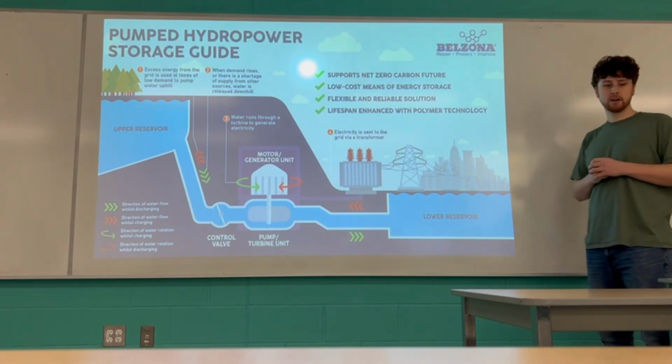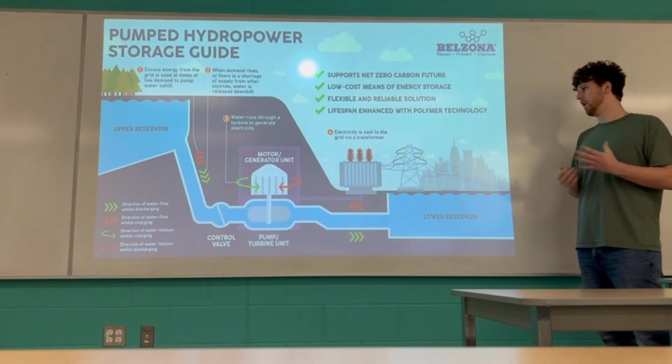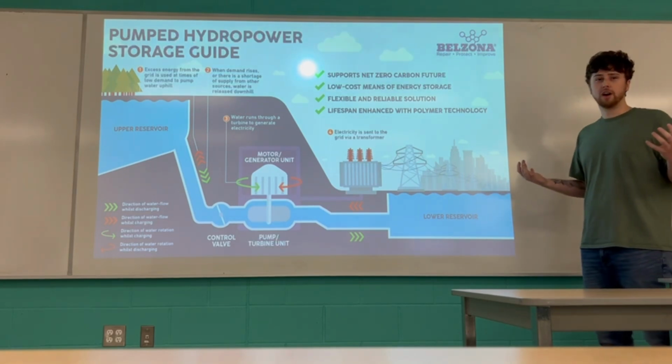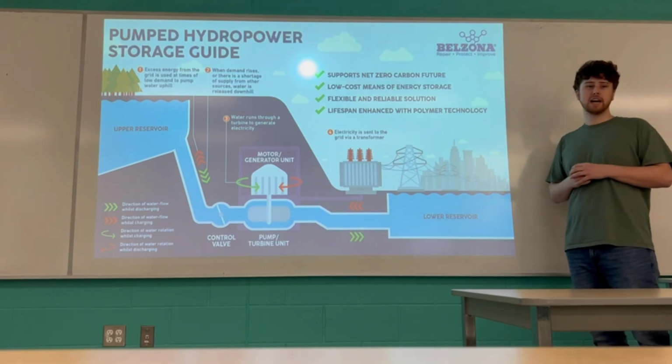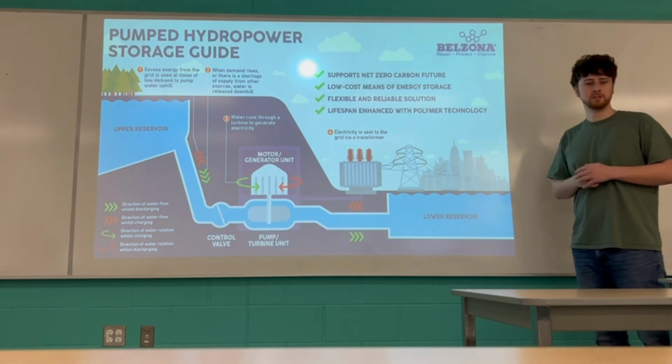There's also limited operational flexibility in areas that are arid. An example would be Arizona, where there are deserts and similar terrain. There's not enough access to the water that we need.